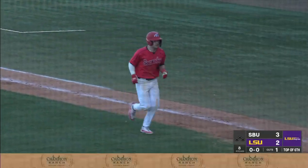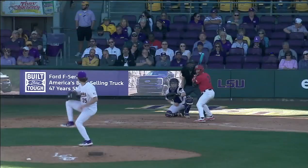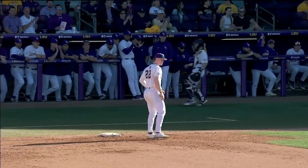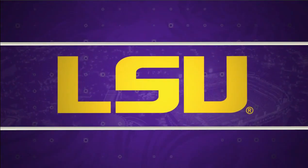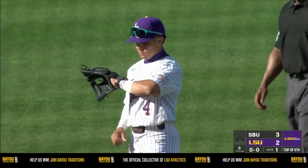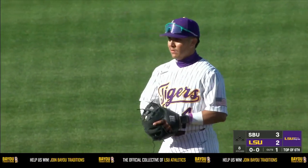Boy, that's the way you handle a moving ground ball. Milam, great fundamentals there. Yeah, it was moving with some velocity. Got the good hop, good strong throw to Jones at first base. You see why Coach Jay Johnson and the staff went over to New Mexico to get that young kid. Ball player.